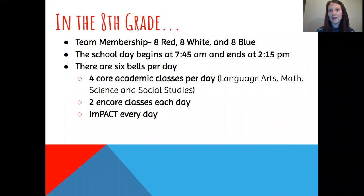In 8th grade, we have 3 teams. We have 8 red, 8 white, and 8 blue. The school day begins at 7:45 and it ends at 2:15. There will be 6 bells a day, 4 core academic classes per day, which are language arts, math, science, and social studies. You'll have 2 encore classes a day. You'll have lunch every day, and you'll also have impact.